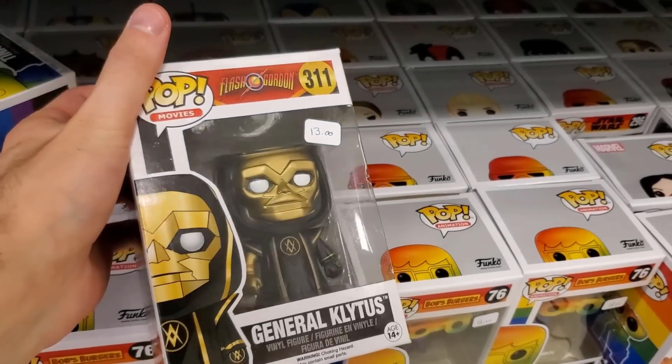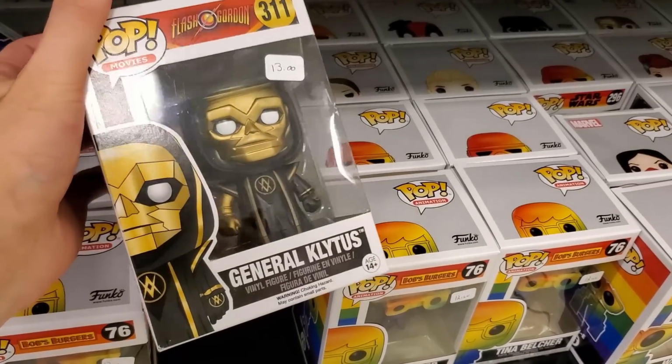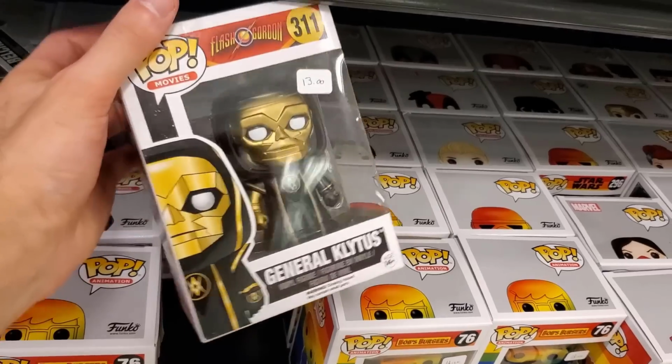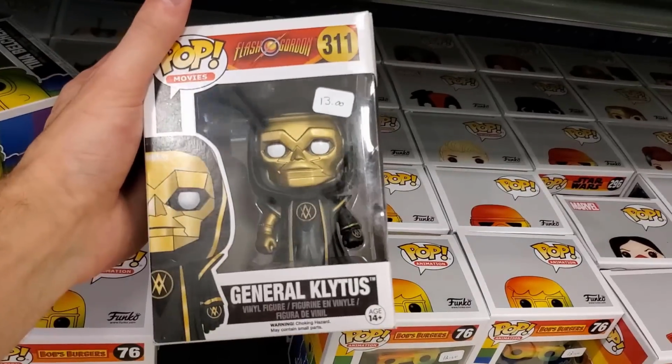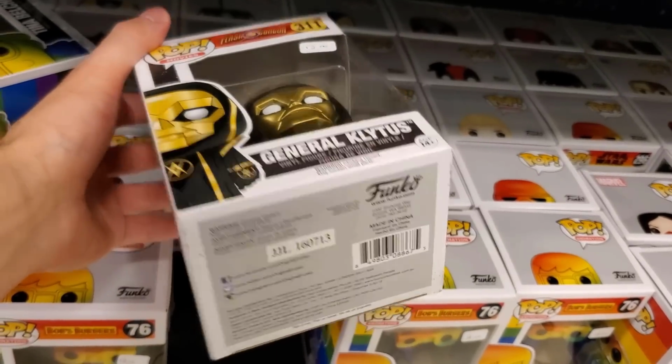So the first thing I came across was this Pop Movies Flash Gordon General Klytus. I've never seen Flash Gordon. The only reason I know of Flash Gordon is from Ted the movie, but still a pretty cool pop. It's old too. It's from 2016, which is nice.